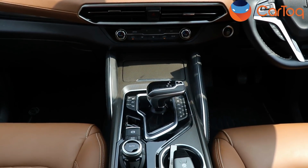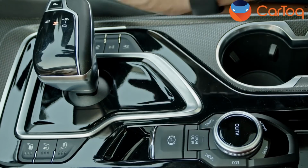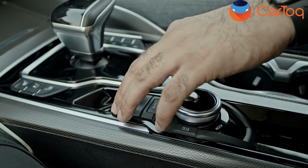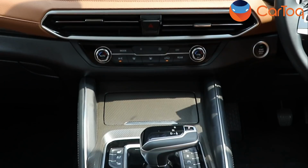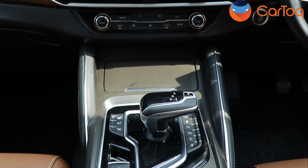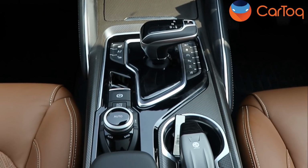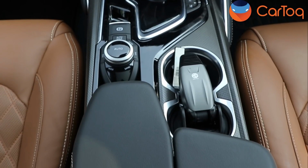The transmission lever is designed to give you a luxurious feel and look. It also gets a leather cover and feels rich to touch. On the side, it gets various buttons and a rotary dial to select terrain modes of the vehicle. The Gloster gets an electronic parking brake, which is easy to use, but the location is towards the co-driver's side, which may seem inconvenient at first, but you do get used to it.